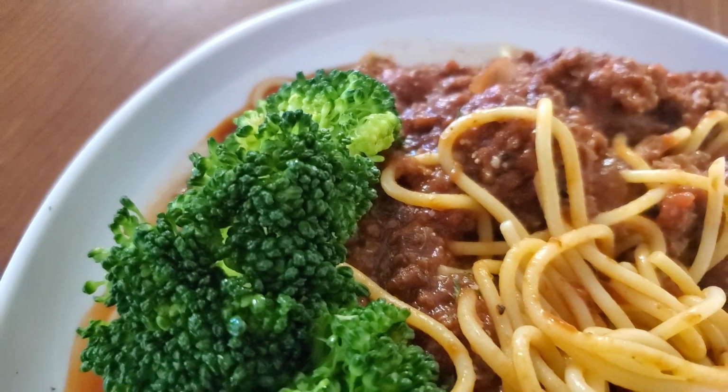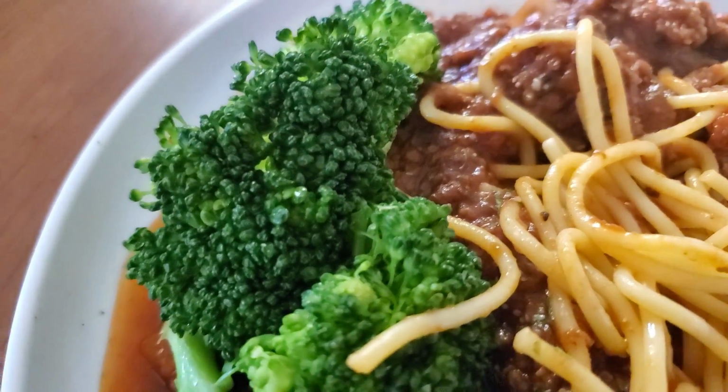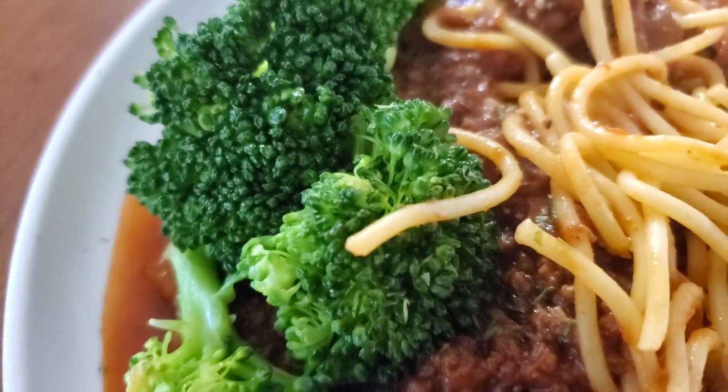Let's try the broccoli. It looks like steamed broccoli. And that's what it is. It's not seasoned, it's just steamed broccoli, but it's good to get your veggies in and it probably will fill you up more. So, interesting side, but it's good. If you want bread, which I'm not going to eat, you have to order that separately. It does not come free, unfortunately, but that's fine because I don't really eat too much bread.